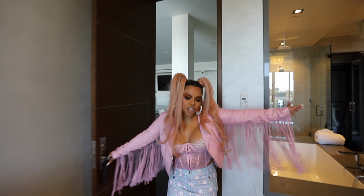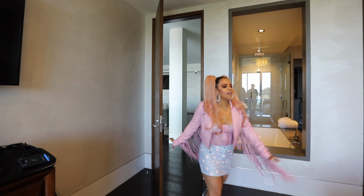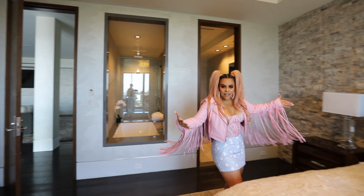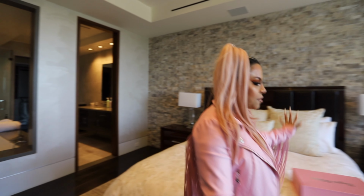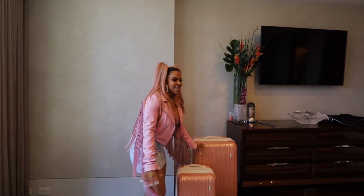Okay, I'm gonna show you my room for today. This is the room that I was given by Wish. I'm gonna set up all my stuff here. I have all of my work, my equipment, my luggage.